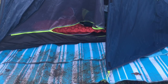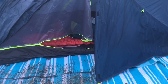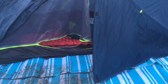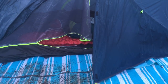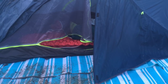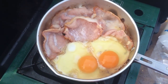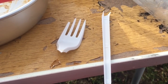Yeah, I don't know the exact fit, because most of those tarps are rectangular shape. So, well, I'll get a reasonable coverage, whether it's all of it or not, I think. Note for next time, bring a decent goddamn bloody fork.